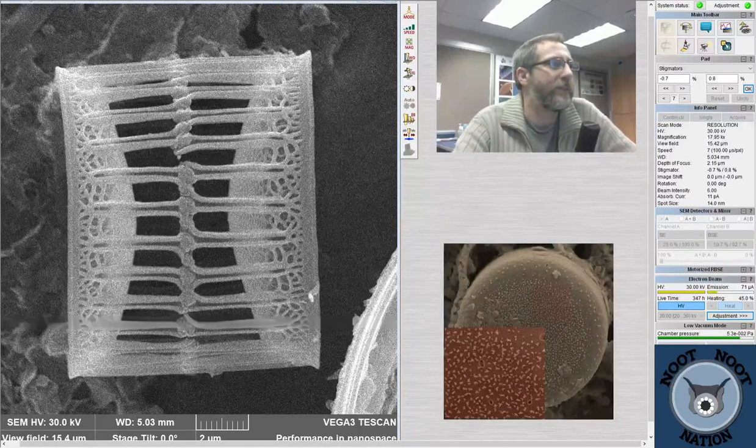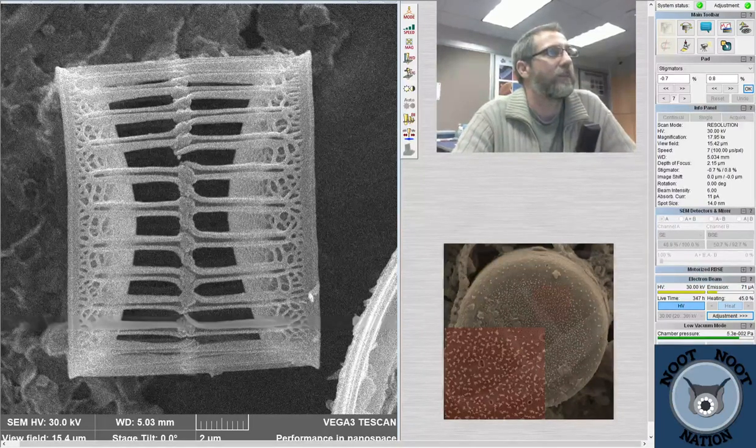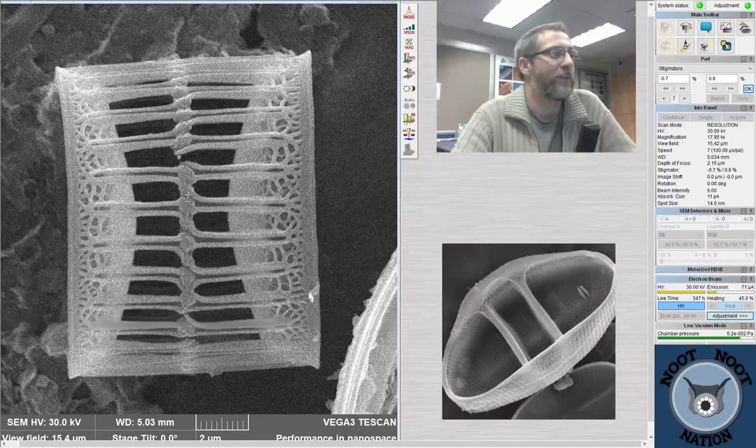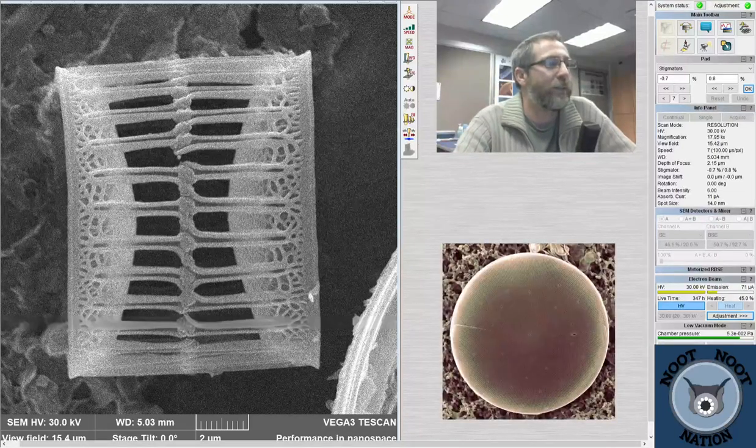I have the beam intensity set at 6. We've been browsing around at sort of low beam intensity for a while. Just forgot to switch it back to 10, and it was okay. It was close enough I could kind of see what was going on. So this is the last image that we're going to collect, and then we'll raid somebody.